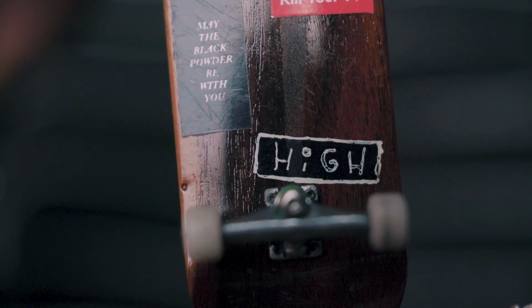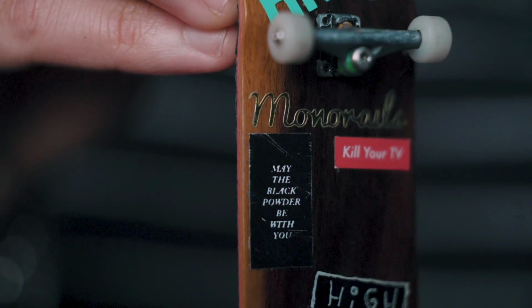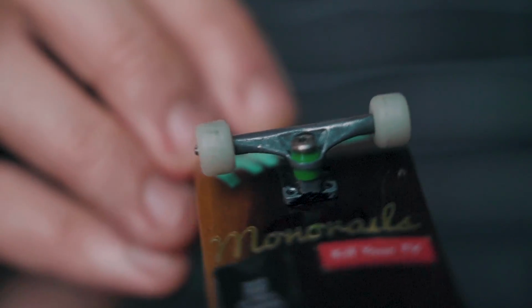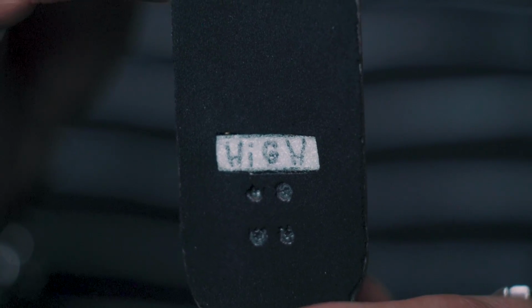It says high at the bottom, and then I have a monorails vinyl on there, a sorry for fingerboarding, kill your TV sticker, and also a Flint sticker, and it says may the black powder be with you. And I set this up with wide chucks, O-rings, and some flat face wheels too. And the top had the word high on it, and I wanted to just do like a little grip job over it, so that's what I did. And yeah, those are my 2 high FB boards.